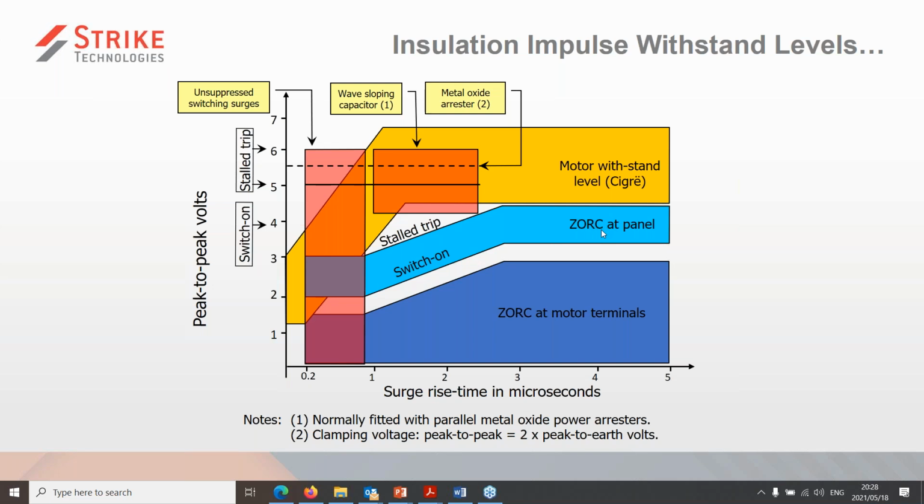microsecond. Stall tripping operations, as you can see on the graph, could result in surges of up to 5 or even as much as 6 per unit with very quick rise times of 0.1 to 1 microsecond. So these surges are significantly higher than the motor withstand levels given by C-Gray, which you can see in the yellow band. So with those sort of stall tripping or switch-on activities, the surges would be way higher than the insulation coordination or the insulation withstand levels of any particular machine or winding, and would then damage and degrade them pretty quickly.